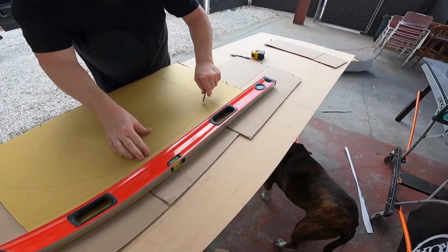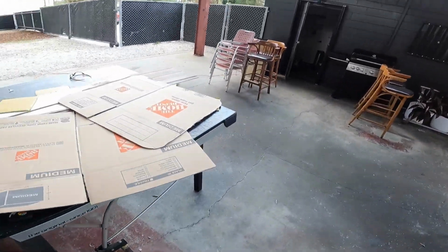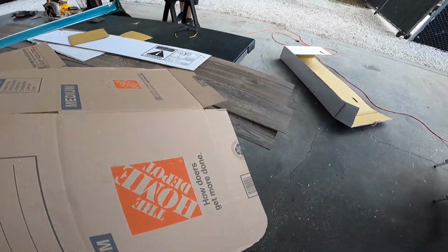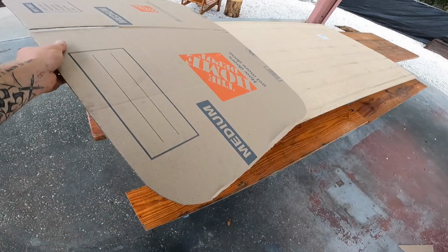Yeah. But right now while he's doing that, I am doing the doors, the back doors. Figure might as well kill two birds with one stone. So I cut this shape out. This will be covering over the back door. So I'm going to trace both of these and they should mirror both doors.